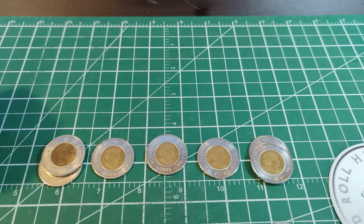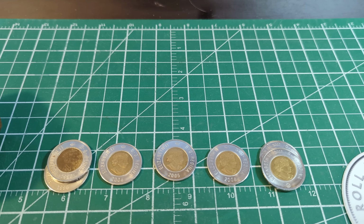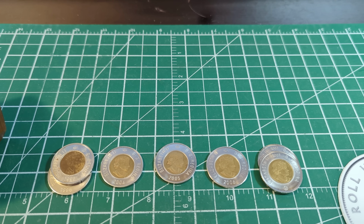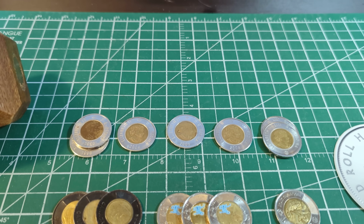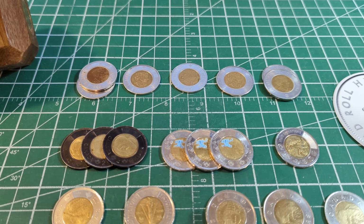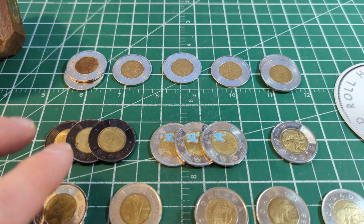So that's going to wrap up another $1,000 toonie hunt. We got 7 fake toonies, and that's more than I've had in over a year. So the problem doesn't seem to be getting any better. But it wasn't all bad. We got some good stuff too. We got 3 of those black ring toonies. Nice to see those. So striking.